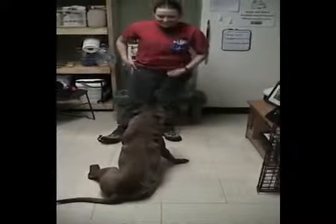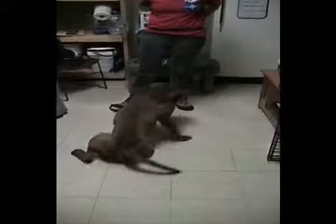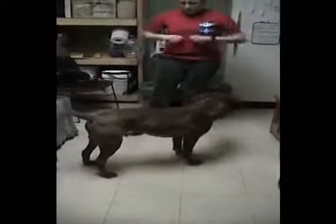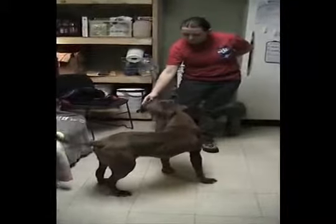Lay down. He's getting a little tired. We're going to just encourage him in that. Part of the struggle with shelter life is that it's a very noisy environment, hard for the dog to calm down and actually get some good rest.